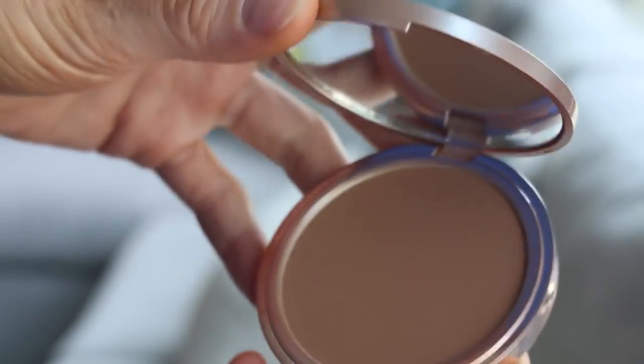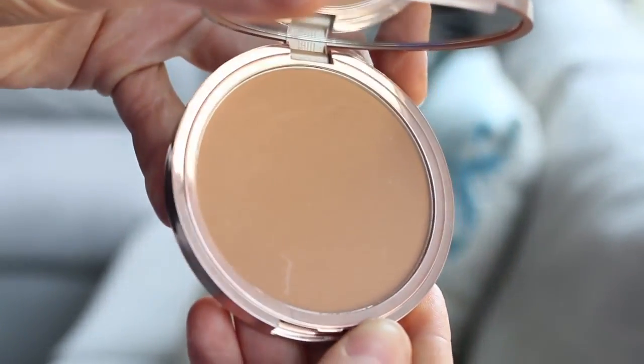I decided to pick up 2 products from the Urban Decay's summer collection. First is the Beached Bronzer. I got the shade Bronzed. The Beached Bronzer Bronzed. I've raved about this bronzer a lot on Snapchat.